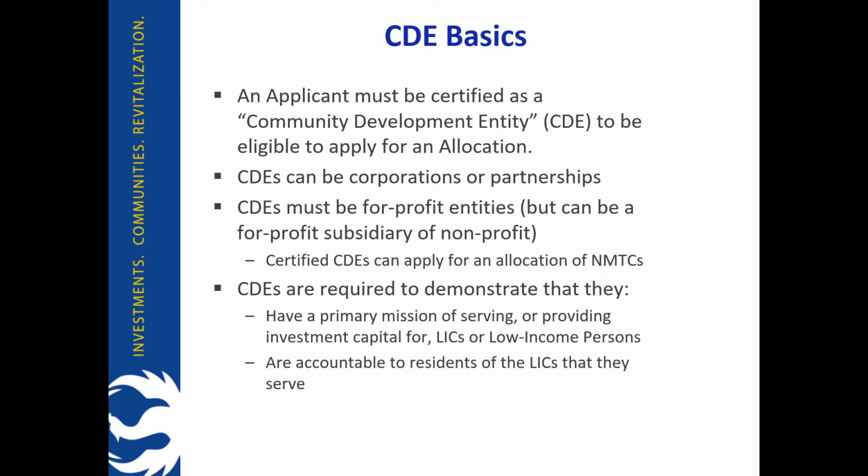The first requirement is fairly easy to meet. Most entities are startups that are applying for CDE certification, and there is a clause put into the Articles of Incorporation that specifically says, typically, that this entity is being established to serve low-income communities, and that's it. So that's one way to meet that requirement.